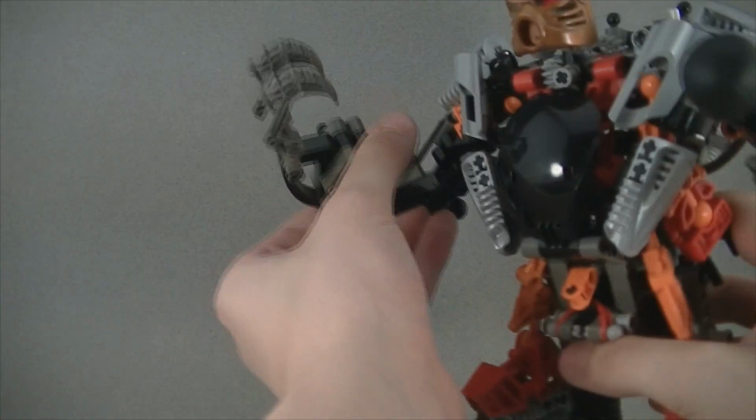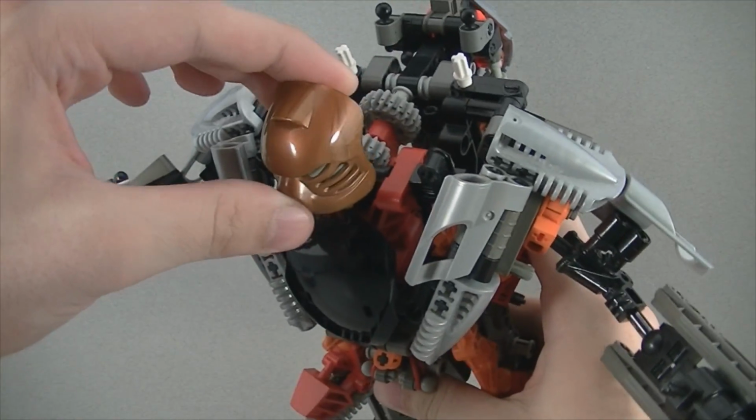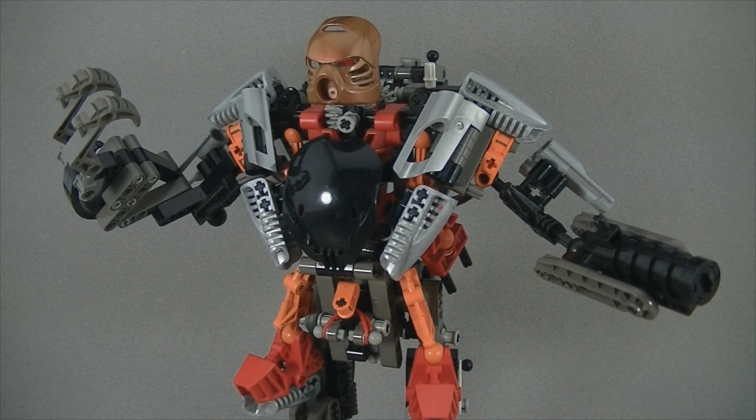Of course, you still have access to the boxing claw and the electro rocket, but you still don't have any kind of head articulation because, well, the Toa inside didn't have anything like that to begin with.